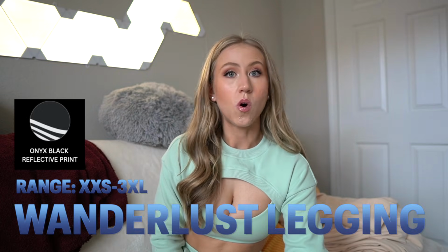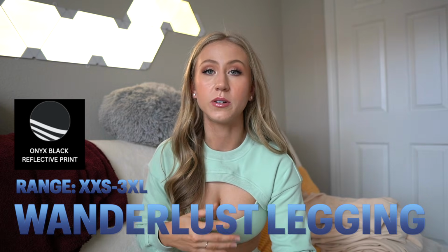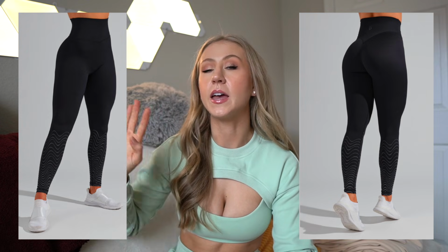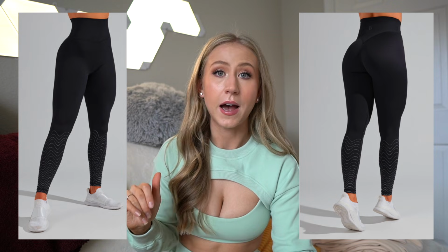So first we have the Wanderlust leggings. I did not get these leggings, but they're going to be very similar in shape to the Rebel leggings. So nice high rise, no front seam, and very flattering tapered glute seams. So you're going to be at least a good medium high on the booty scale.